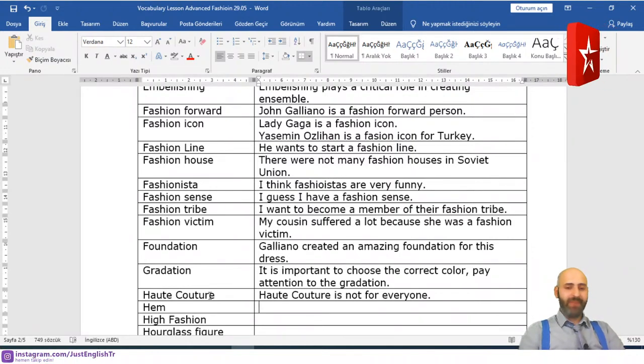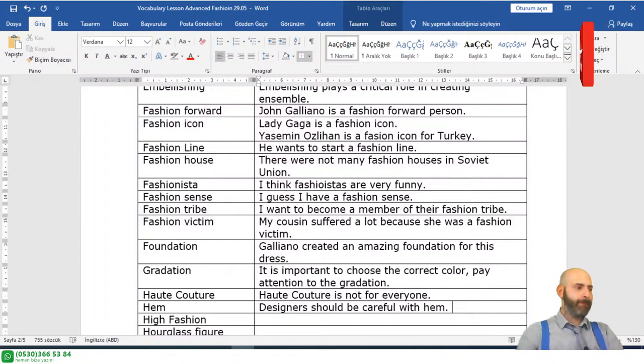Hem, maybe we can say that designers should be careful with hem, or they should be careful with hemline. Yeah, hem will be verb and hemline will be noun.